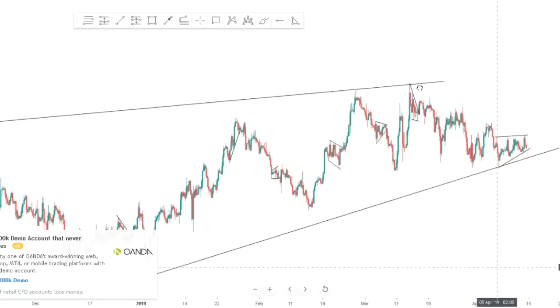This is the second touch. Here's the exact third touch. As soon as it touches it, you sell. So there's no more risk. You can even use a bigger lot size, because you're risking what, 4 pips, and 4 pips can just be something that you're willing to risk.